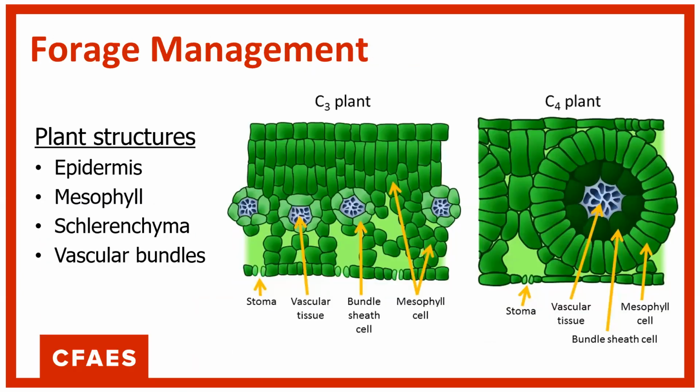Brady, feel free to chime in here if you have more you want to add with those micrograph scans.